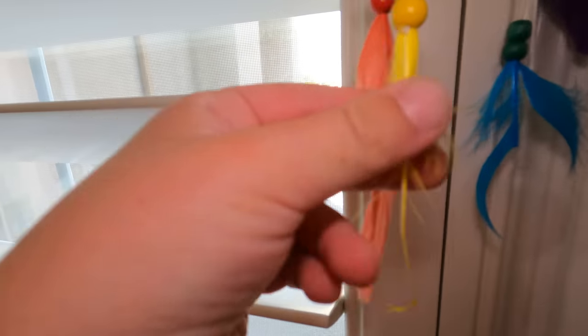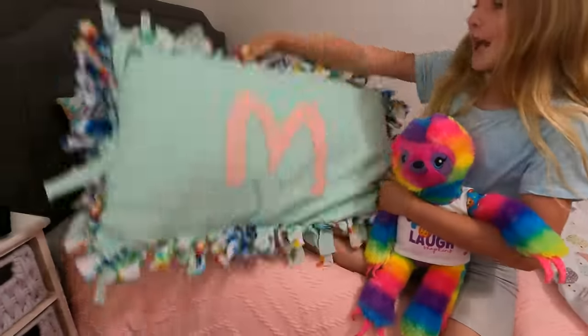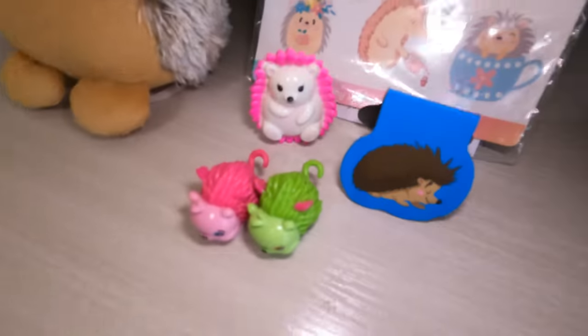Did I forget something? Did you show them your dream catcher? No. This is my dream catcher that I like to pick at the feathers, like that one, that one, that one, a lot. I pick at them. Yes! Kaden, thank you again. And also, Catherine, thank you again for that one.